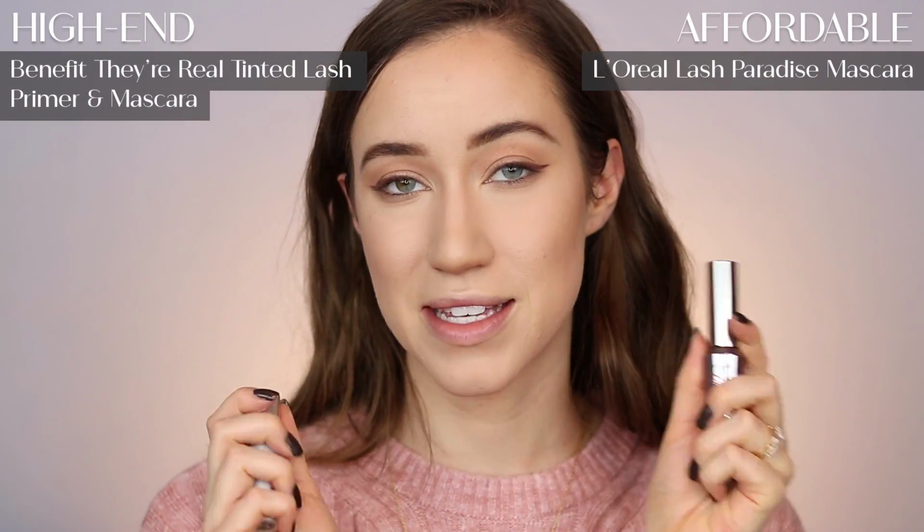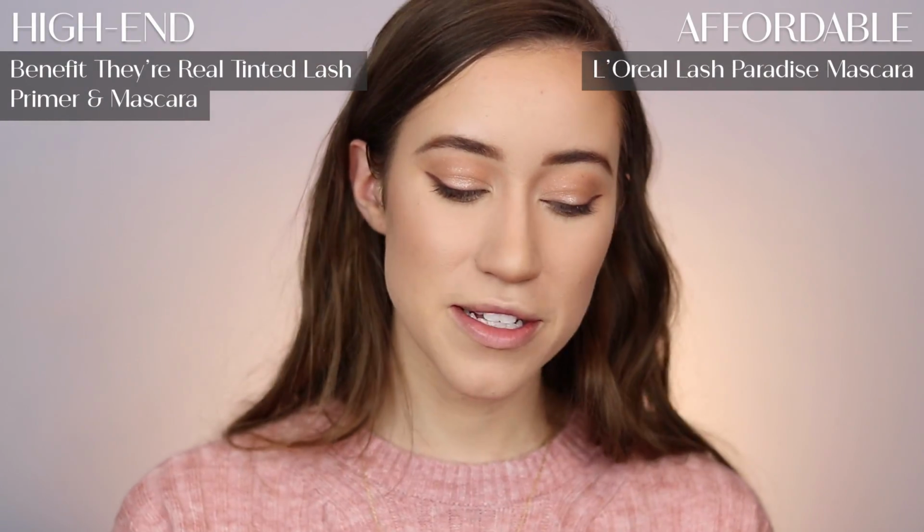All right, now I'm gonna go in with that mascara, the They're Real Tinted Primer, and then top it with the They're Real Mascara. I'm gonna do quite a bit. I'm into lashes right now. I'm into really big, almost clumpy, spidery lashes. That's just my personal taste right now, and I just really, really like it.